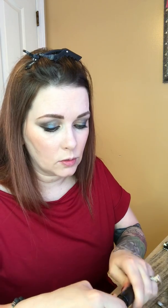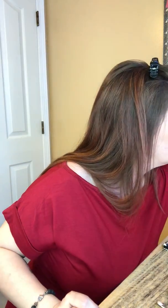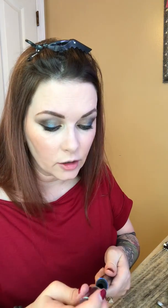So I'm actually gonna do, I'm still gonna do a coat. My normal coat of the Troublemaker, and I'll use the Lash Blast on the bottom just because the brush is a lot cleaner, more precise, and that is one area I do want things to be precise.